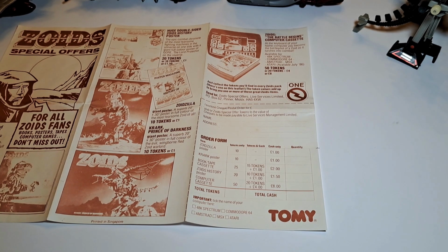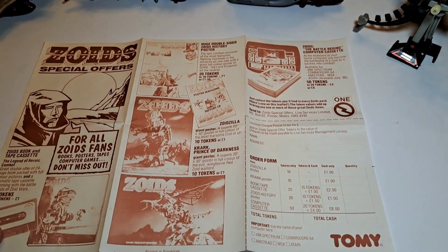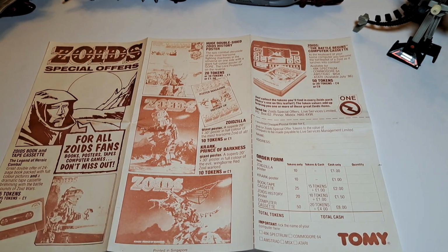It says 10 tokens or £1. So can you just send £1 in and you get your poster? I don't remember if I had a poster or not, but I just love it as a piece of 80s ephemera connected with the Zoids that I would never have gone looking for because I wouldn't have known it existed. It's uncut, it's in nice condition for its age, I think. So I just thought it was a rather lovely random thing for eBay to offer me, and for someone to have that on eBay in the first place at the right time for me to see it is just strange. There you go. That's life sometimes.